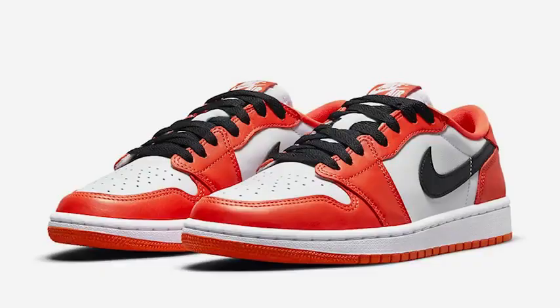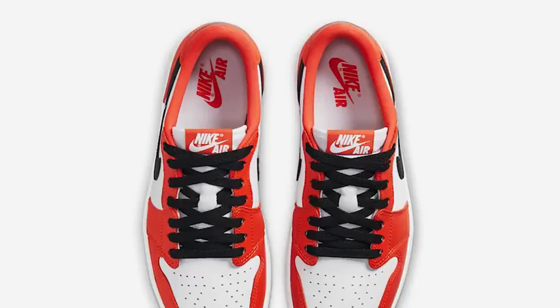I'll make my judgment, but typically every time I get a Shattered Backboard sneaker, I always end up getting rid of it because I have it for a little bit. I'm like, bro, I just know I don't really like these, and it happens every single release. So hopefully I might change my mind. I don't know, maybe because it's a low top or something like that, but as of right now, again, I'm not sure how much I really want to get these.